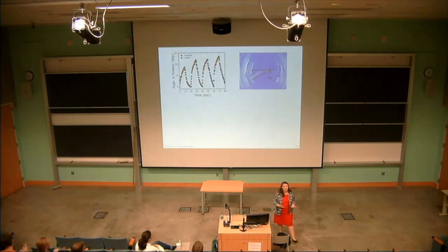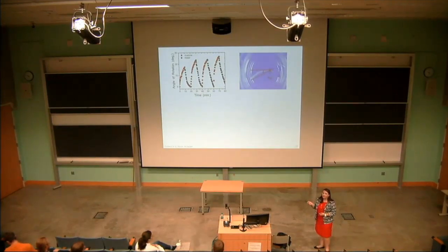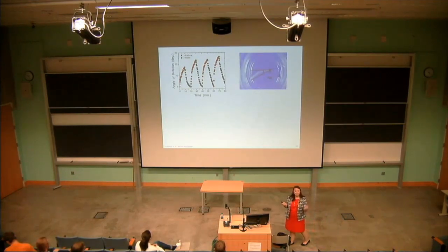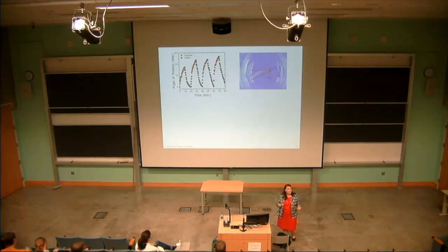But of course, if I do say that it's cyclic, then I need to be able to show you that it does cycle multiple times. So here I have a graph where we're showing the angle of rotation on the y-axis, and then we have time on the x-axis. So if we place the sample in acetone for 10 minutes, and then water for 10 minutes, and then acetone for 10 minutes, and we go back and forth, what you would expect to see is an increase followed by a full recovery when we place it back in water. Now, the angle of rotation is different from your radius of curvature, which was shown on the previous slide.